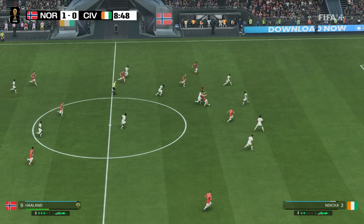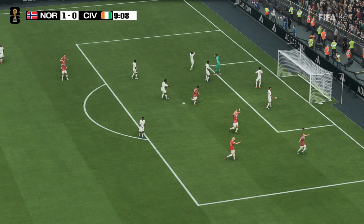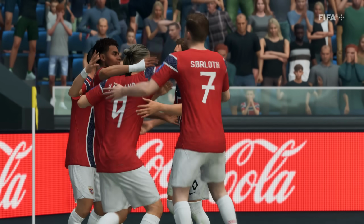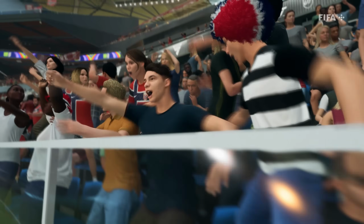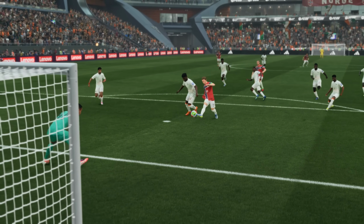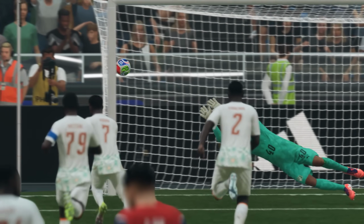Haaland. Buildup, and he might be through here. And there it is! A two-goal buffer! This is dreamland for them on such a grand occasion! Well, the pace on the counter's so dangerous. They moved out from the back with real intent. But then there's still plenty to do. He's under all sorts of pressure from the defender. He's just about able to keep him at bay. It's a really good goal.